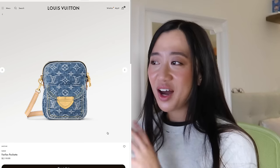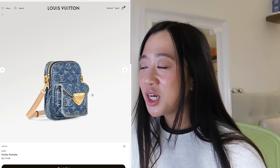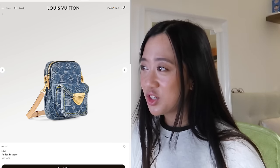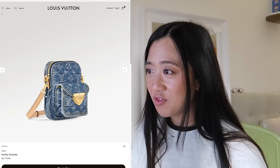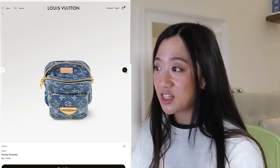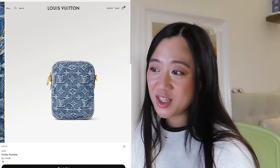Okay, weirdly enough, I really like this, and I was actually really surprised that this wasn't sold out, because I actually love that it juts out, like this front pocket situation. I feel like this looks like the Danube, but denim. And the fact that the straps are actually adjustable, and the fact that the strap is vaquetta, I feel like when this ages and gets a patina on the strap, I actually think it would look better. But maybe it's the price point.